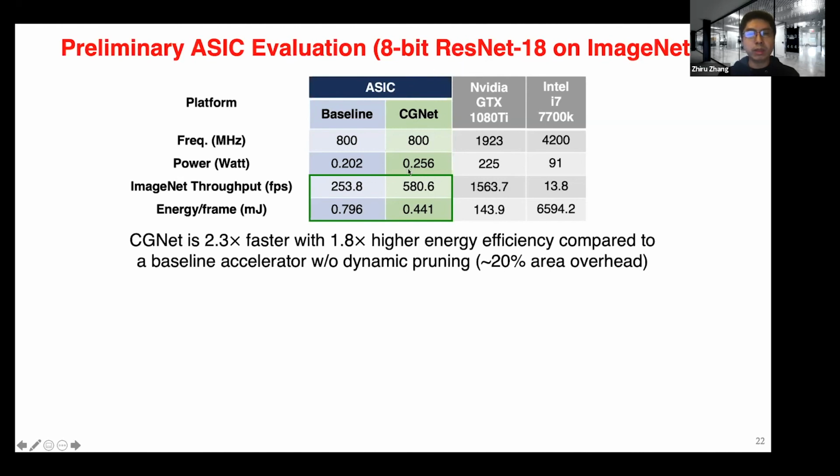Compared to the baseline, we are able to get more than 2.3x speedup, with close to 1.8x higher energy efficiency. This is where we compare with the baseline without dynamic pruning. So basically, this dynamic pruning itself gives us this much of an improvement. The area overhead is about 20%.